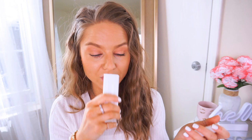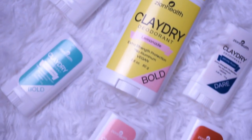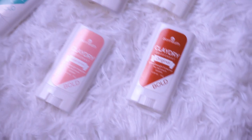I like that one. White rum, which is another masculine one that I really like. And then sweet amber, which smells amazing. They're all naturally scented, made with essential oils and extracts. They're vegan, cruelty-free, aluminum-free, paraben-free, gluten-free, and they're kind and gentle to your skin. So if you have sensitive underarms, then this would be a great option for you.